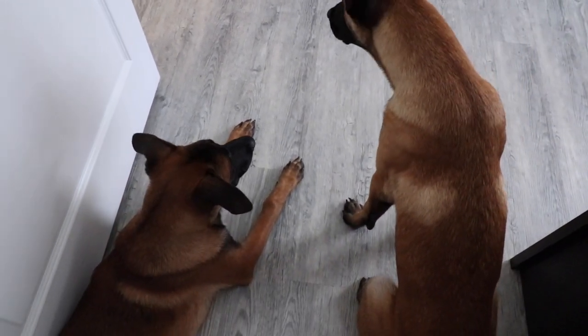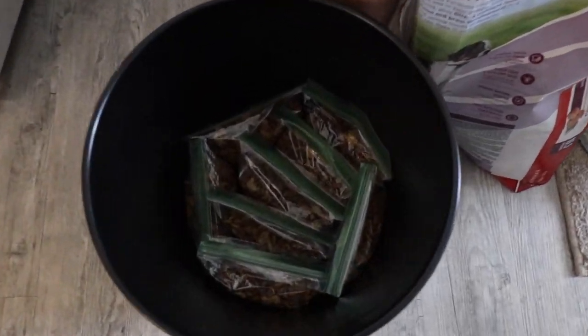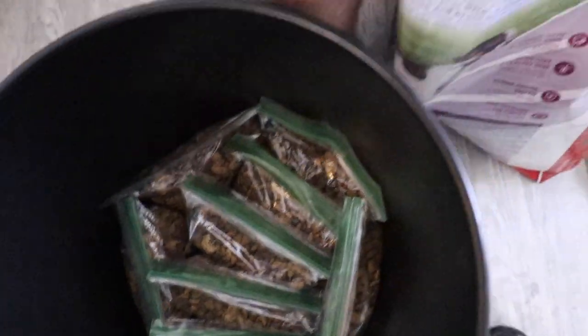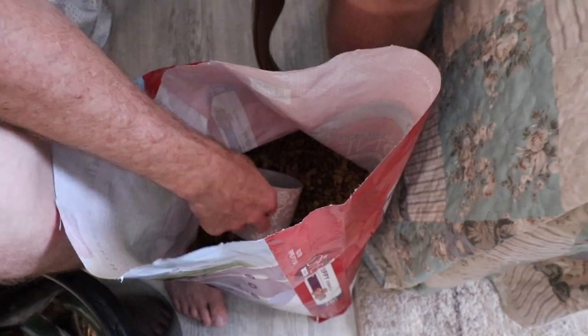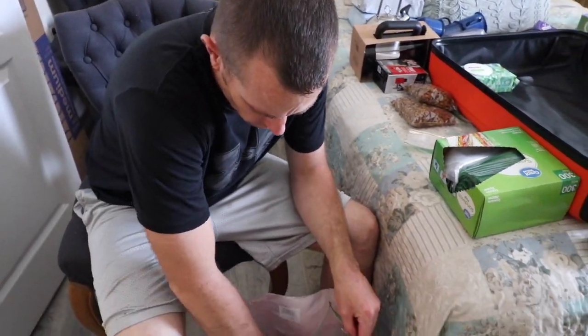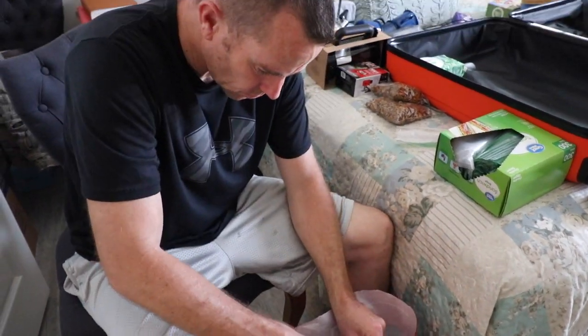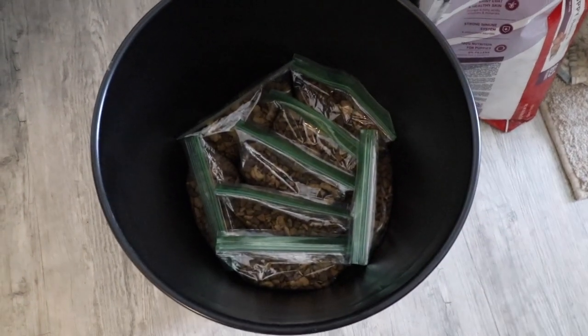What are you guys doing? So Joe is packing up the food that we need for the puppies. They're not going with us to Alaska. They'll be kenneled, and the kennel has asked for us to package up their daily portions.